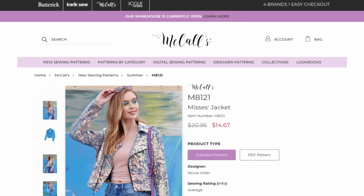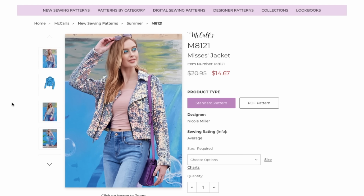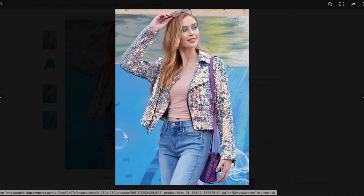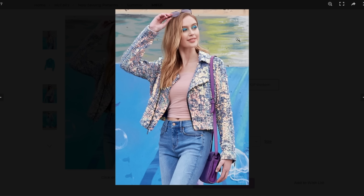So the very first pattern we have here is a jacket. It looks like, click image to zoom, some kind of metallic tweed or something, but check out her eyeshadow. This is what I'm talking about. This is them specifically calling out a demographic in the choices that they're making with the age of the models that they're choosing and the styling. Okay, so just keep that in mind.